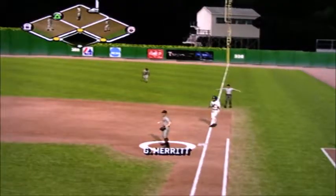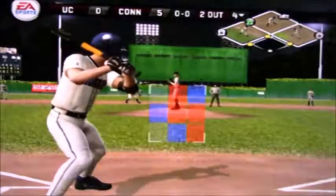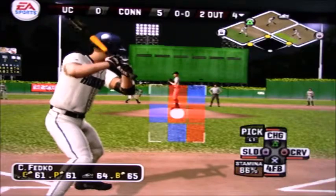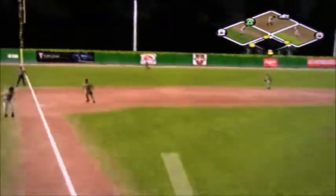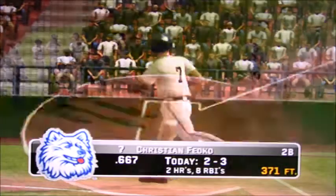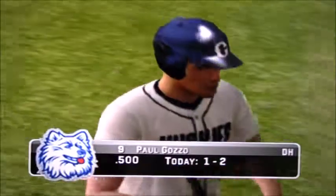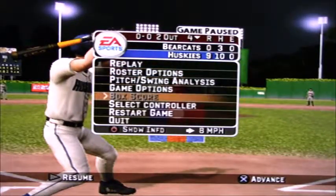And it sums up my controller, because I was holding the button as he was charging, and same thing with that one two plays ago when I was trying to turn the double play. It's like he just, oh my god. All right. Him again. Damn. All right, that's it. So, what do we do?